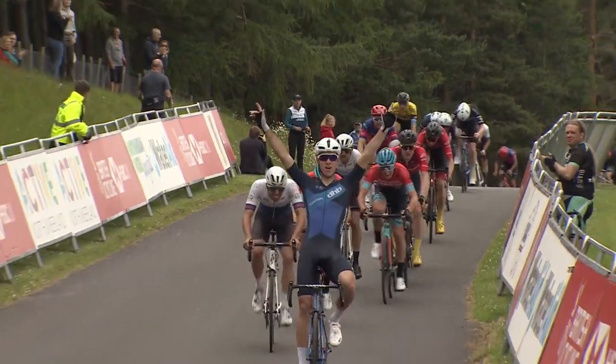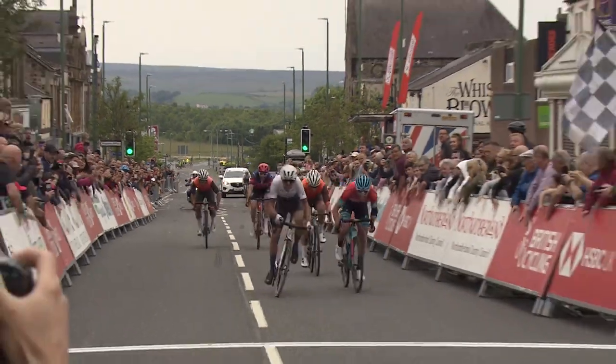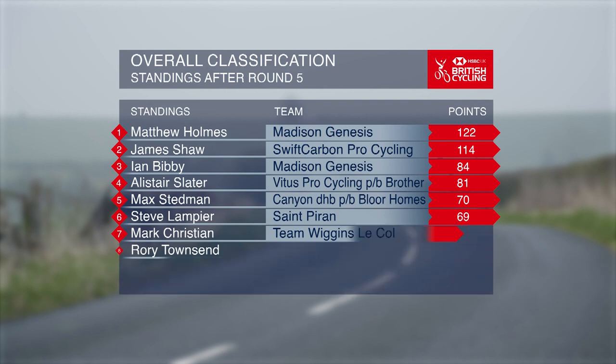On day one, Ollie Wood of Canyon DHB sprinted for the line to take the victory. But on stage two, it was James Shaw of Swift Carbon who took the win, and with it, the overall classification. After some great racing in round five, this is how the series standings look, with Matt Holmes, James Shaw and Ian Bibby in the top three positions.